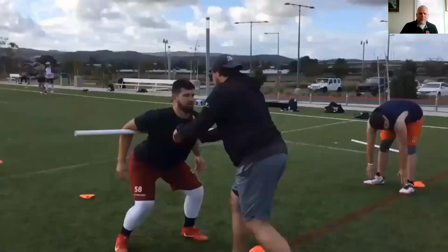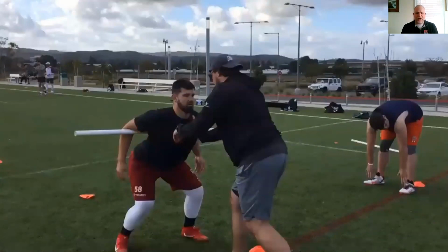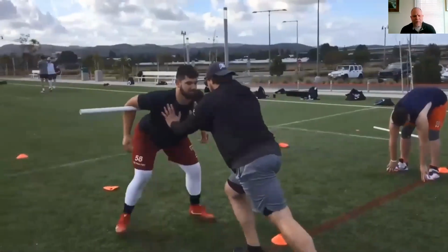Here's how we drill it. We've got a bar in there to keep the shoulder square, and we're pushing on the chest. So we teach the guys that if you're feeling that pressure on your chest, we want you to hop. Watch his feet. He just kind of flops back.